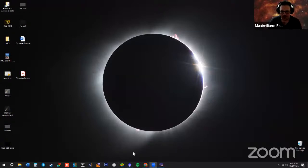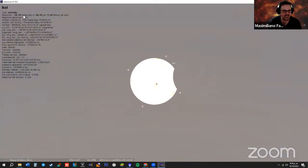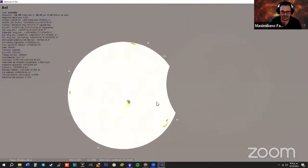Yes. Okay. Well, of course, in this case it's a total solar eclipse, and it's not going to happen from here, even in the northern hemisphere, because it's going to be an annular eclipse. So the moon is much farther now and does not cover the solar disk completely. So it's going to be impossible. But anyway, in Argentina, in my place, it's going to be like this at almost 5 p.m. in the afternoon.